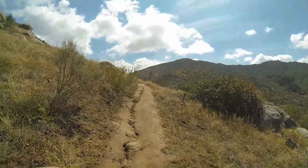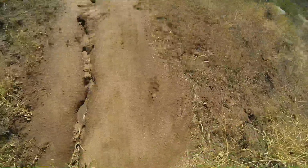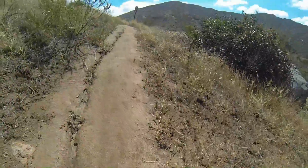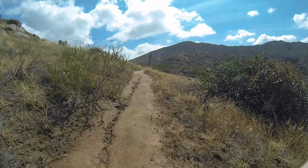Looks like I'm not the only one taking this trail recently. Again, I hope the GoPro picks this up, but there's deer tracks right there. Boom, boom, boom, boom, kind of following the edge. So, we'll see what we find.